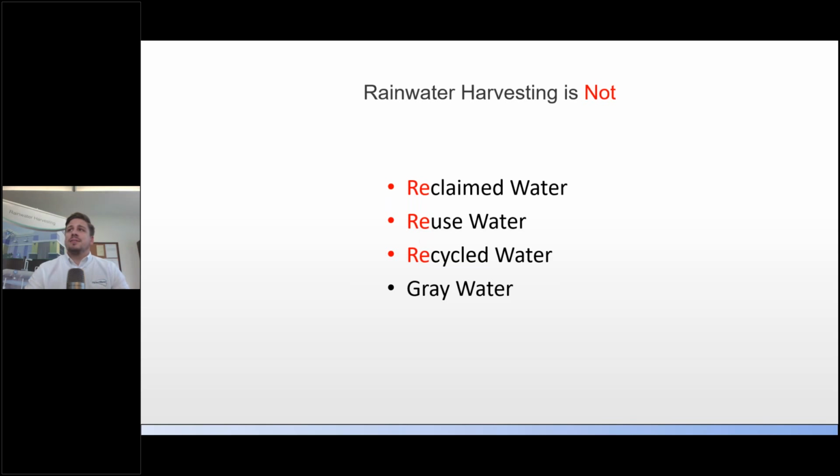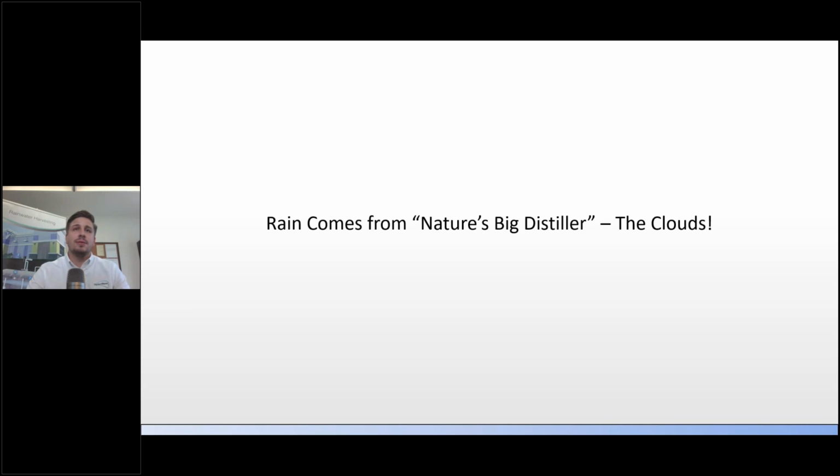It's a misconception to think that you're starting with a lower quality of water than any other water source that we use as a society, because in reality, it just fell out of nature's big distiller, which is the clouds. You know, the water cycle begins with evaporation into the clouds. At that point, it's not bringing any bacterial content, no inorganic or organic impurities. So you're starting with a very high quality of purity in the clouds. And what I'm going to be working through in terms of how a successful system works is we're really just trying to maintain that high quality of water that it began with in the clouds. We want to carry that on through whatever end use there is.